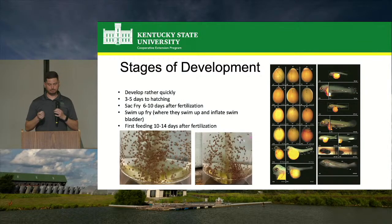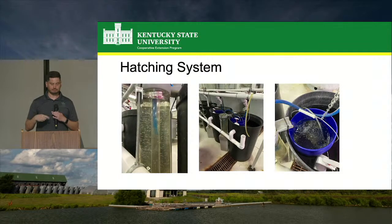From here, you have different stages of development. The eggs will hatch within 3 to 5 days. Then there'll be a sac fry, which is basically a little fish with a big old yolk sac. They look super cute, and they're the ones in the bottom of these McDonald's jars. They eventually absorb the yolk sac and become free swimming, swim-up larvae. They'll gulp air, fill up the swim bladder, and at that point they'll float out of the top of the McDonald's jars into our buckets, similar to these guys.